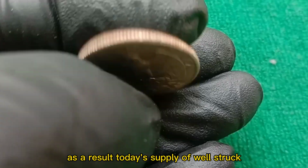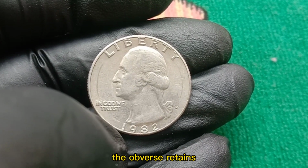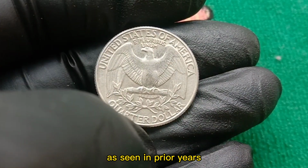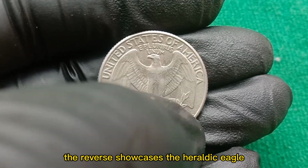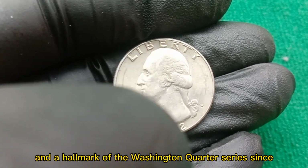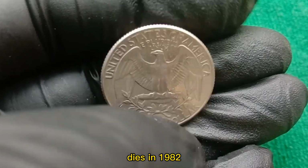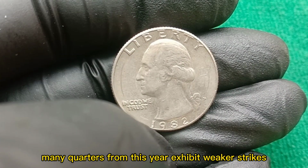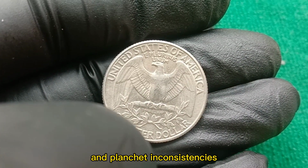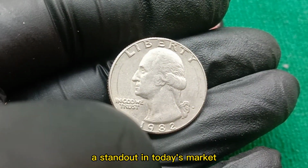As a result, today's supply of well-struck, high-grade 1980-D quarters is severely limited. The obverse retains the John Flanagan portrait of George Washington, as seen in prior years. The reverse showcases the heraldic eagle with wings outstretched, a powerful American emblem, and a hallmark of the Washington Quarter Series since its inception. But due to economic constraints and overused dies in 1982, many quarters from this year exhibit weaker strikes, less definition in the details, and planchet inconsistencies. That makes any coin in fine condition where these features remain sharp and legible a standout in today's market.